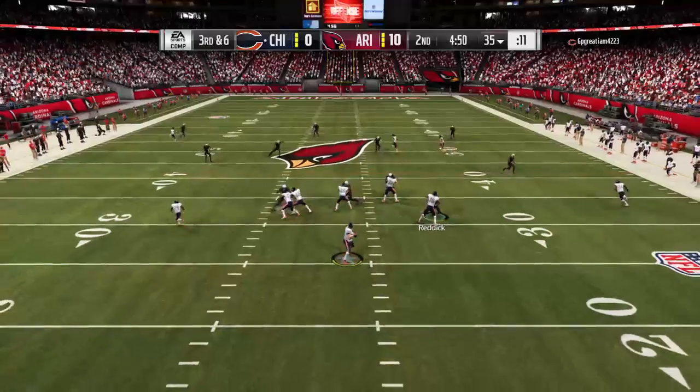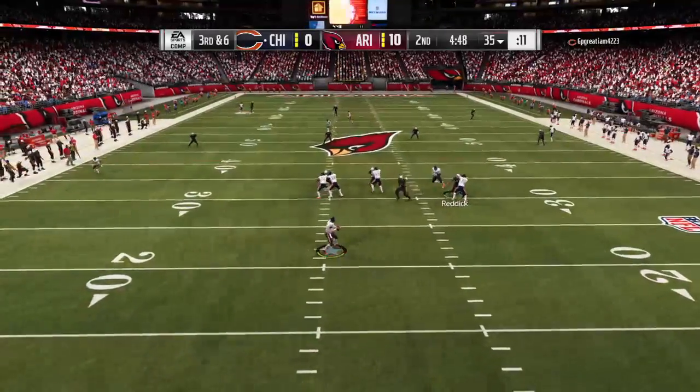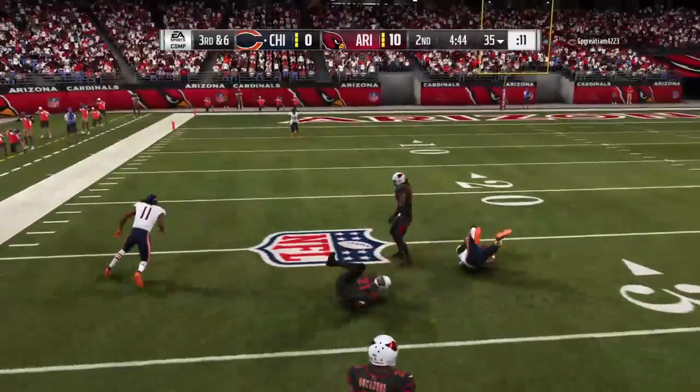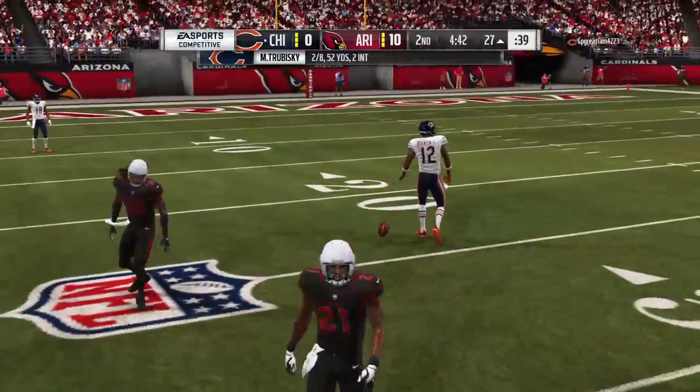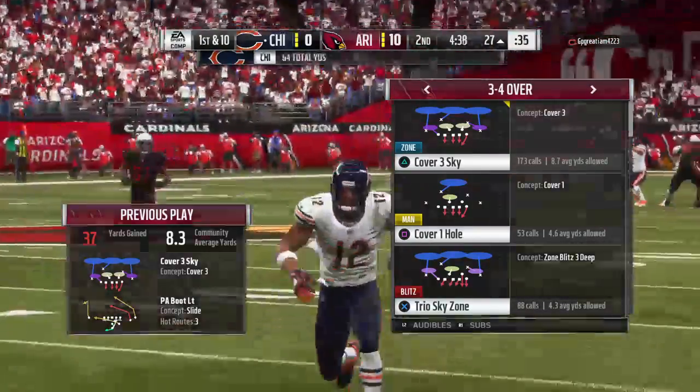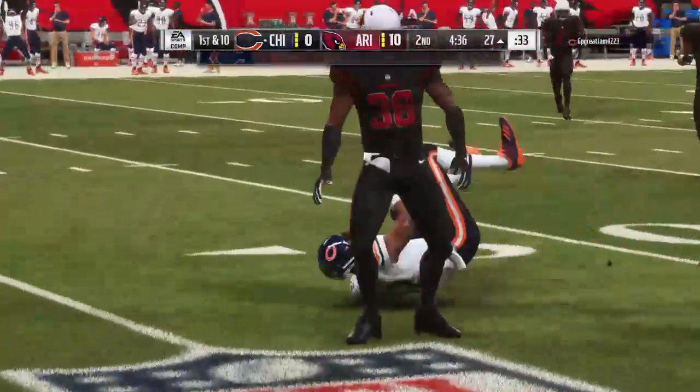Now Trubisky, gonna let one fly for Robbins, and the defense loses him. It's complete, and he'll go down, but not before getting this inside the 30 and give him a gain of 37.